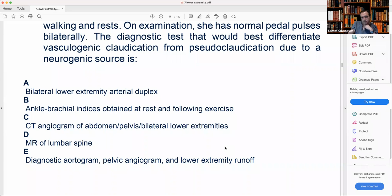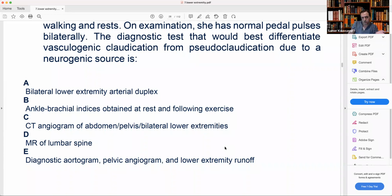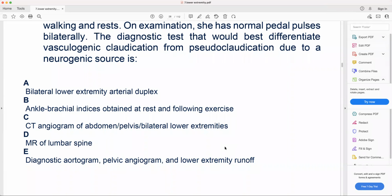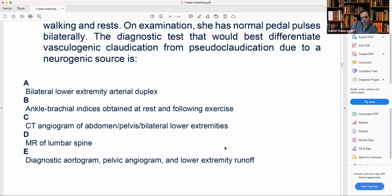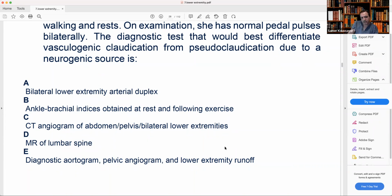Next one, CT angiogram of abdomen, pelvis, bilateral lower extremities. See, this test can give you a stenosis, right? It can show you where the stenosis is. So this should be the answer also, right? But why is this wrong? Because it doesn't give you a physiological evaluation. It doesn't mean every time you have a stenosis, that the symptom is coming from there. So the CT may show you stenosis, but maybe it's asymptomatic. Maybe the symptoms are still neurogenic. So CT will not help you here to differentiate. It can show you the blockage, but how can we tell if his symptom is from there or not? This is the reason why this even looks like a right answer, but it's not.